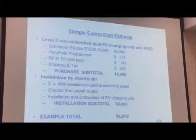So anyway, questions? Since this is a private residence, you're trying to get this and you're going to do a lot of the legwork. What if you have an idea for somewhere that you think would be a good place for a charger? Who do you tell, or what steps do you take so that you're not doing all of this for a public place? If you have a parking lot in mind, who do you share your idea with?